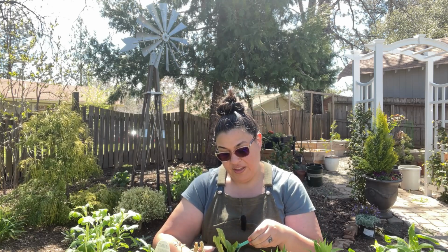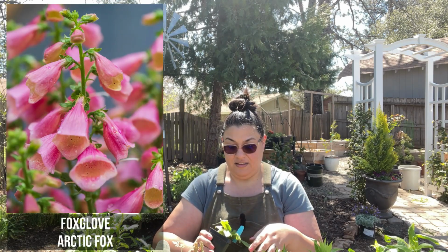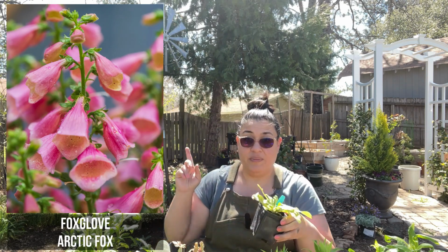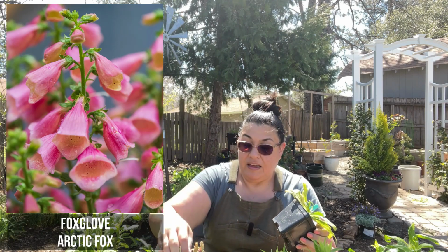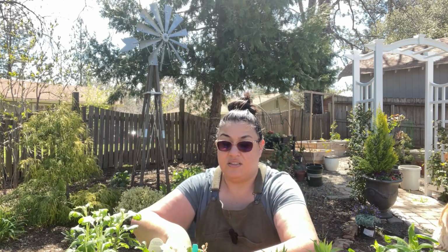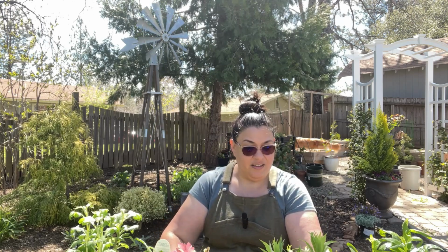And then I got 2 of these Arctic foxglove, or digitalis. I love having lots of foxglove in my yard. I usually plant them back here around my windmill because they get so tall. These I think are shorter, so they can probably go in front of the windmill. You just have to be careful because every part of a foxglove, the flower, the leaves, the roots, every part of it is poisonous. So you just have to be careful about animals eating those.